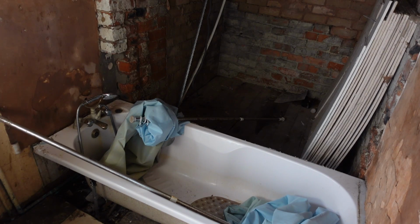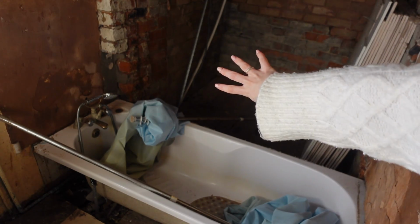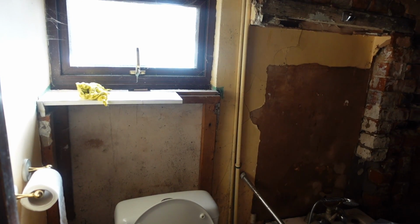And we've got a bath. So I think the bath ideally is going to go there, and then a shower enclosure somewhere. We've obviously got a toilet under the window, and then if we move this door, here we've actually got an airing cupboard. I don't know if we'll keep this or not.